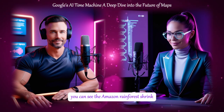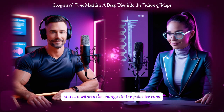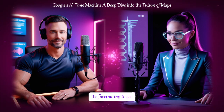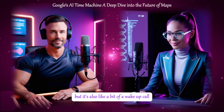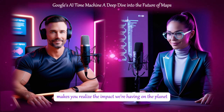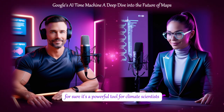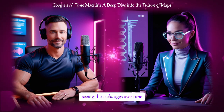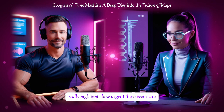You can see the Amazon rainforest shrink. You can witness the changes to the polar ice caps. That's powerful. It's fascinating to see, but it's also a bit of a wake-up call. It makes you realize the impact we're having on the planet. It's a powerful tool for climate scientists, conservationists, anyone working on policy. Seeing these changes over time really highlights how urgent these issues are.